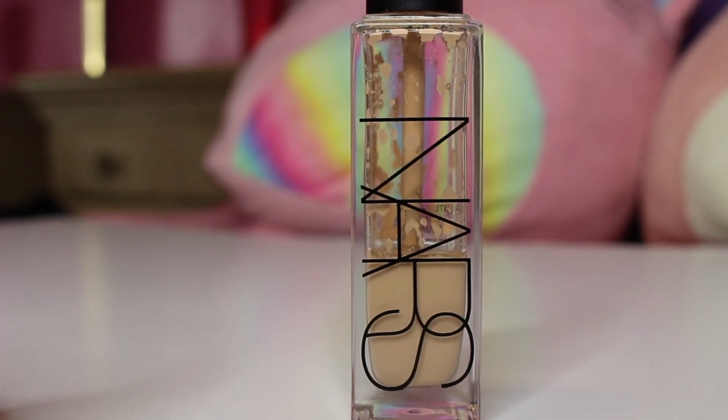This is a foundation I've been loving a lot recently. It's the NARS Natural Radiant Longwear Foundation. I think it was called All Day Radiant at some point. Mont Blanc is my shade. It's my best color match out of all my foundations. I love this. The only thing that's not great about NARS is they're not cruelty free, which is unfortunate.